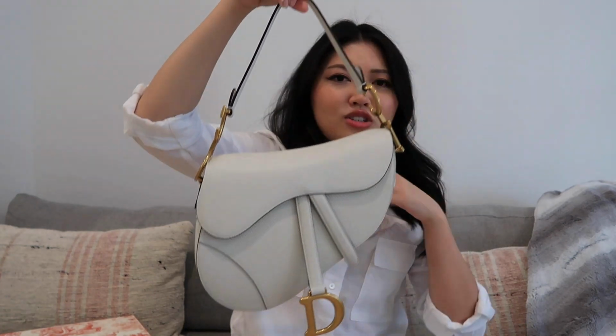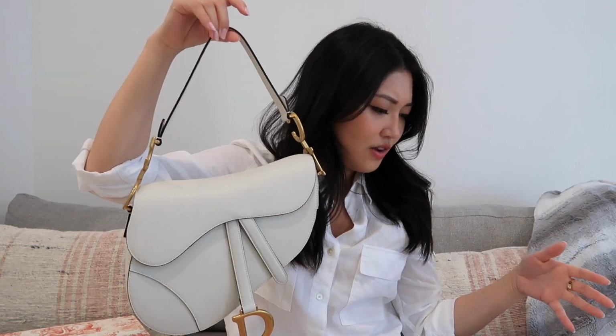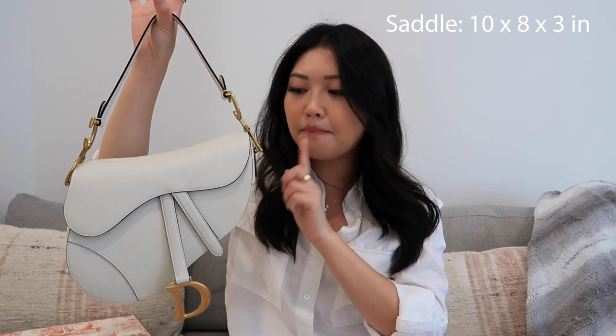This is in their original size. I don't actually know if it has a name. There's a mini, which can barely fit anything, and then there's this size right here. Online, it just says Dior saddle. I'm not sure if this is the medium or the small. I can look into that. I can also insert the dimensions right here of this bag that I particularly bought.